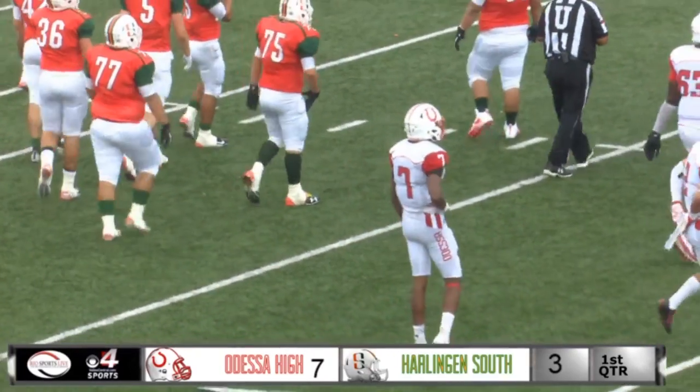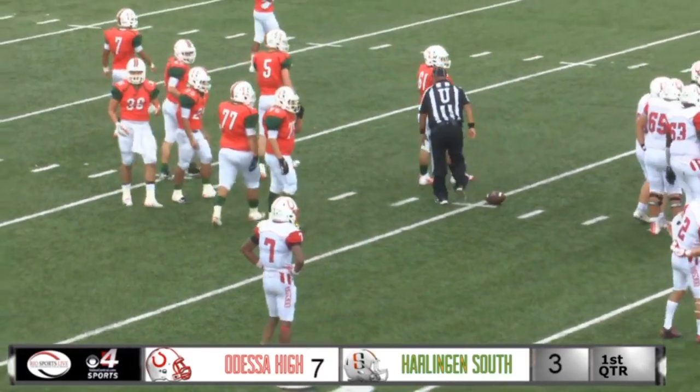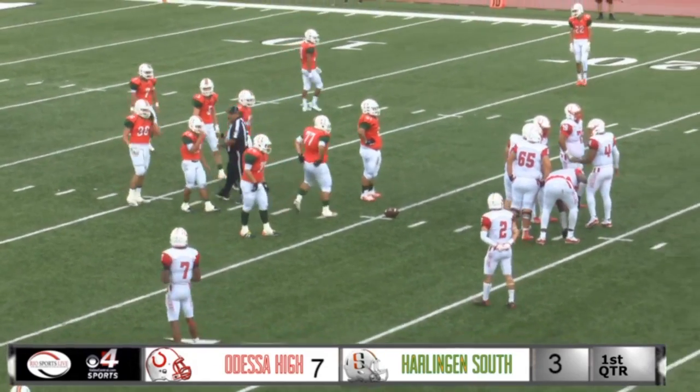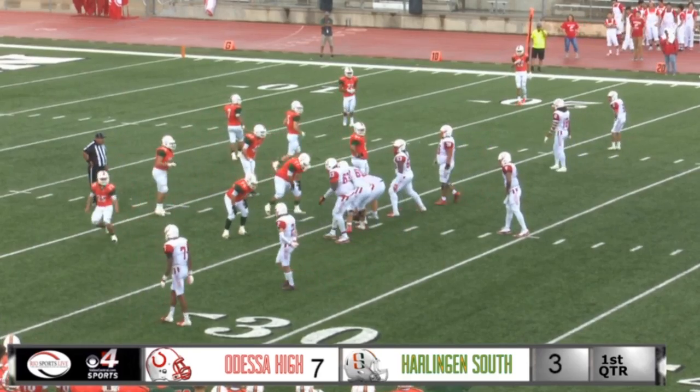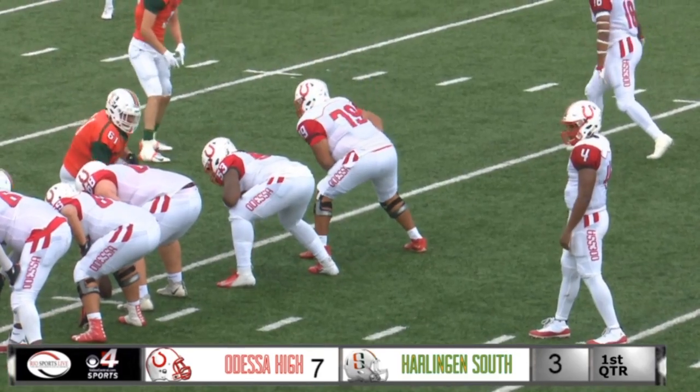He got the ball, got hit about, I'd say, a yard short. Then he put his helmet down, put his head down, and really took the defender by storm, powered through him, and got 3 more yards. So now it's a new set of downs. All right, here we go.